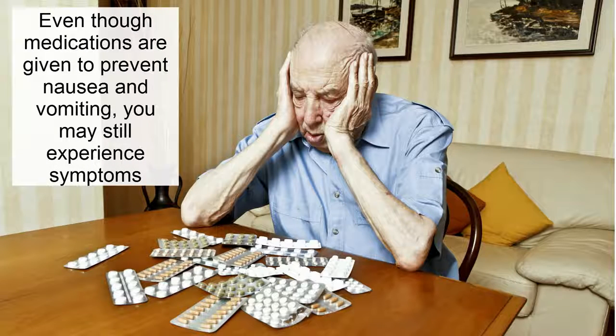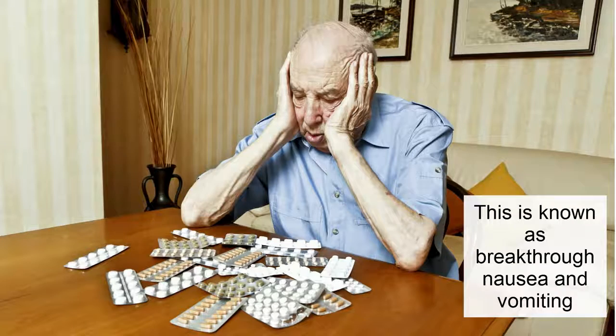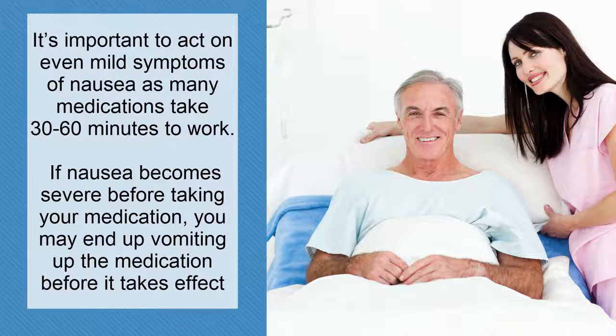Even though medications are given to prevent nausea, you may still experience symptoms. This is known as breakthrough nausea and vomiting. It is important to act on even mild symptoms of nausea, as many medications can take 30 to 60 minutes to work. If nausea becomes severe before taking your medication, you may end up vomiting up the medication before it has a chance to take effect.